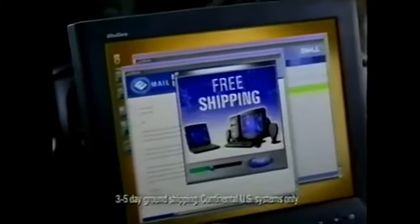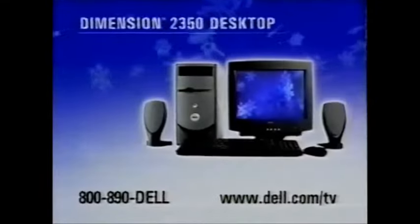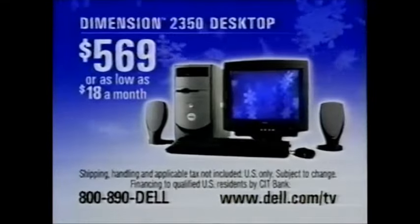Check it out. This is to notify you that our latest promotional offer is free shipping when you buy a Dell PC. That's great. A PC customized for you and free stuff. So no parking spot.